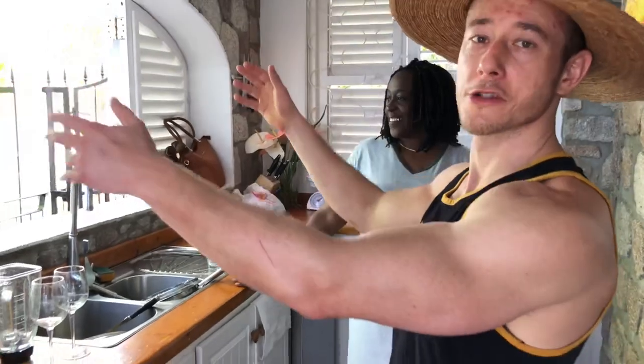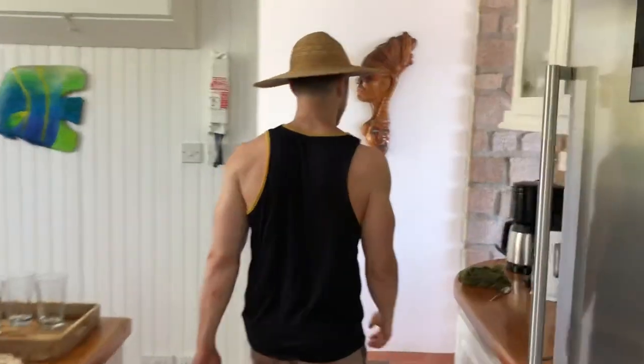Now, you look here in the kitchen, one of the best things about the house, everything is very open air. So you can open everything up, the breeze comes right in. All right, now let me show you the living quarters.